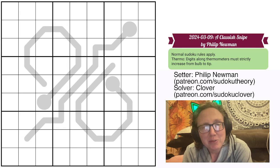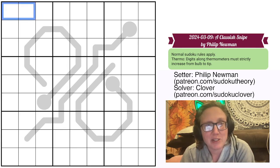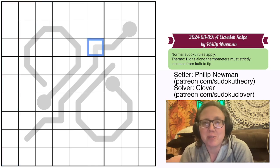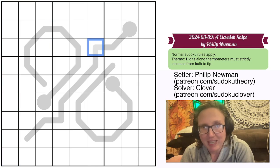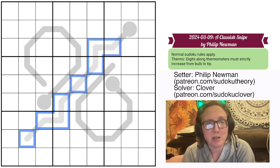So, Thermo Sudoku rules. Well, first of all, normal Sudoku rules apply, so we're placing the digits 1 through 9 once each in each row, each column, and each heavily outlined 3x3 region. Thermo Sudoku rules say that we have these thermometers in the grid, and digits along each thermometer have to increase starting from the round end and moving towards the tip of the thermometer.